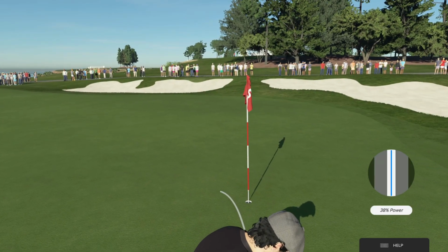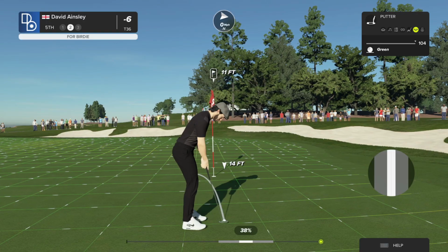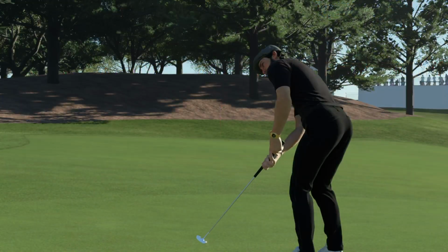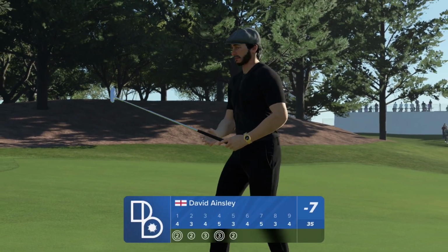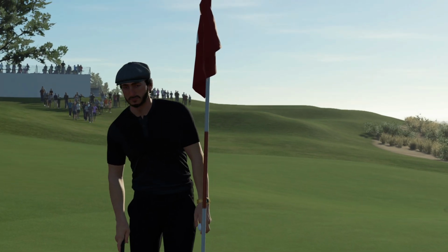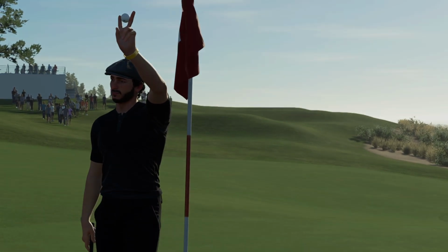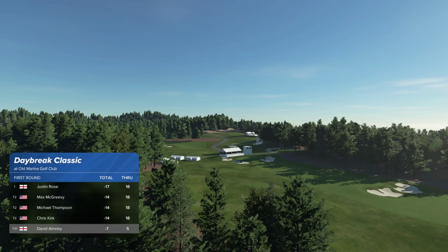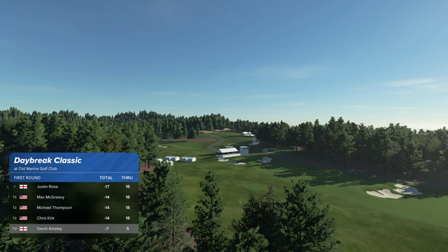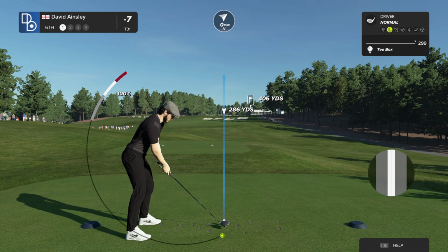Lining up the birdie putt here. Rolling end over end. This putt's looking great. Yeah, they're good momentum makers, those ones. Good putt for birdie. And with that, he'll move to 7 under. Incredible. And stepping up the standings after that effort. And after a birdie at the last, they take the honor on the hole.